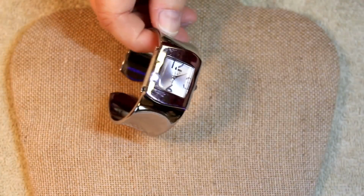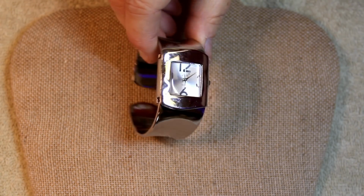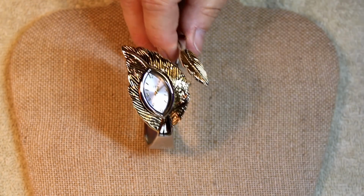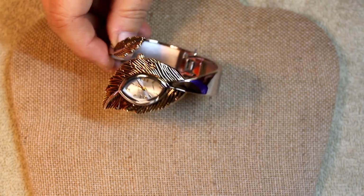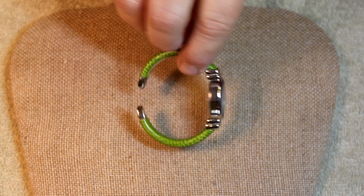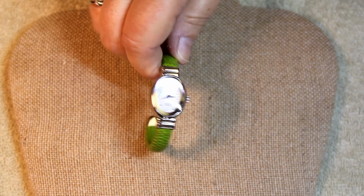The next two are by Vivani. Nice clamper, classic styling. This one is very unique, it's also a clamper, but it has that beautiful leaf design, also by Vivani. This one, which is kind of ironic, is Donna Vivian, but look how tiny. I mean, it opens, but wow, that is a tiny little piece.